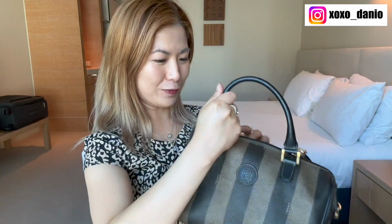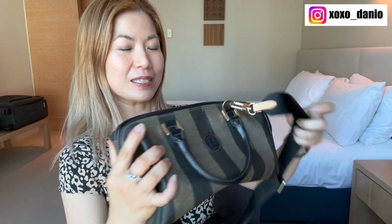The bag is currently full. I might just quickly take my bits and bobs out because it's going to be really heavy for me to constantly hold up as I am talking to you guys. Here we go, my vintage Fendi Boston bag. This is in the Pequin canvas. It is really tough and durable. It's a Boston bag style bag, or like a doctor's bag.